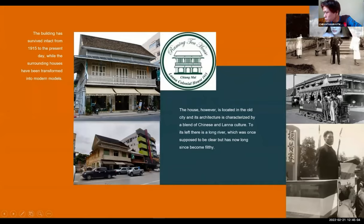These three kinds of businessmen have the same point: they always wear their own style mixed with the European style. You can see here the suit and the hat, mixed with the Lanna culture. And this is a picture of the house nowadays. You can see the surrounding space is modern style, but this house is Lanna style.